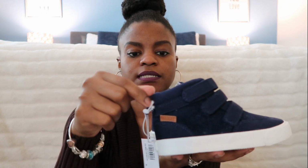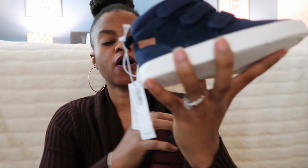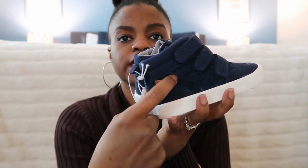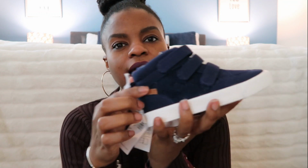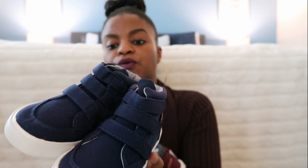And the only thing different about this pair is that this ankle support here is the same color as the shoe. But on this blue shoe, this part right here is corduroy. I don't think you can see that detail, but it's corduroy. Really cute. You know, it's the little things that matter. This is not like that on the burgundy shoe. So yeah, he's got 4 pairs of shoes.